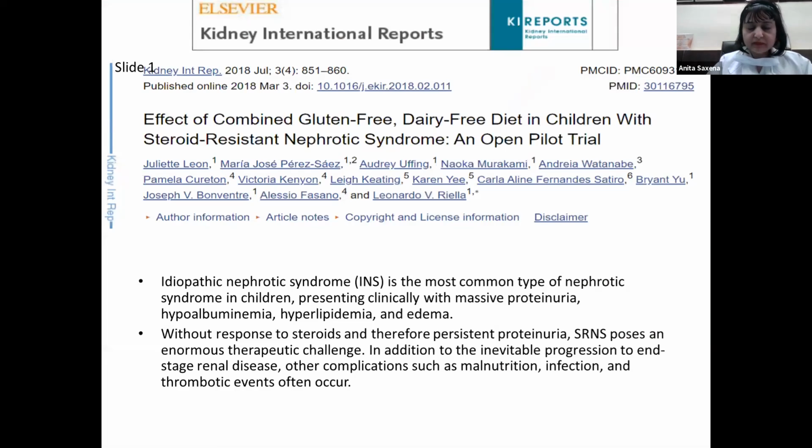And here, I'm going to talk just a small bit about nephrotic syndrome. This is a paper talking about the effect of a combined gluten-free, dairy-free diet in children with steroid-resistant nephrotic syndrome. Here we know that idiopathic nephrotic syndrome is the most common type of nephrotic syndrome in children, presenting clinically with massive proteinuria, hypoalbuminemia, hyperlipidemia, and edema. Now, without response to steroids and therefore persistent proteinuria, steroid-resistant nephrotic syndrome poses an enormous therapeutic challenge.